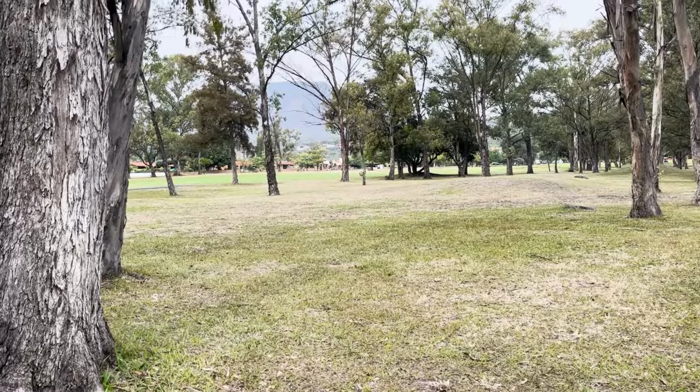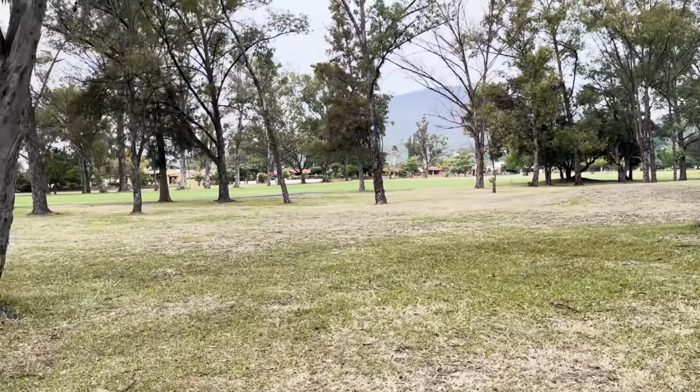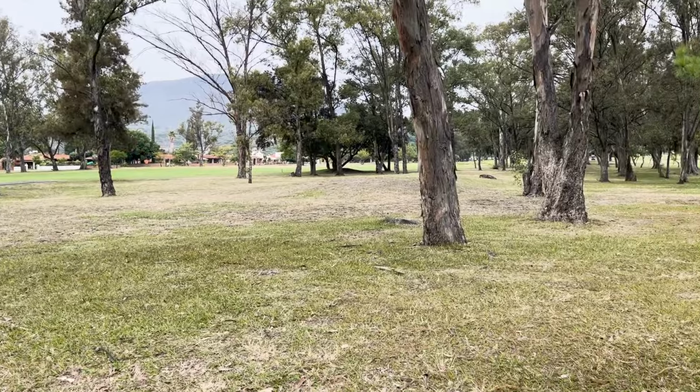Let me show you. It's such a lovely place here. Look at these trees. Look at the homes around here. You got the mountain in the background. Very friendly place.